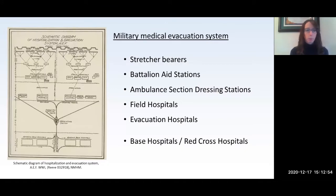Something that the Army Medical Department learned during the Civil War was that swift evacuation from the field and early medical treatment was critical to preserving life and limb of injured service personnel. The World War I military medicine evacuation system drew on the evacuation practices of the Civil War and also the best practices of the French and British armies. This diagram maps out the hospitalization and evacuation system of each division, which essentially consisted of organized stretcher bearers and a relay system of medical care.